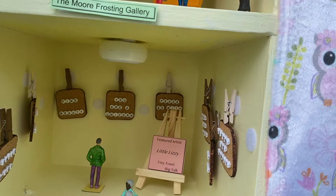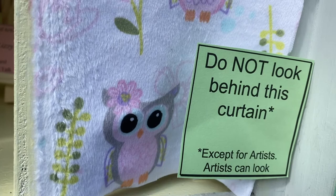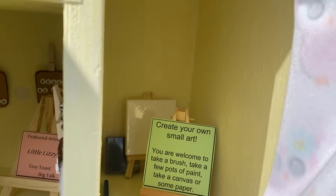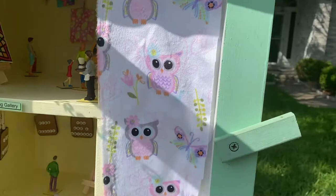What's this? Do not look behind this curtain, except for artists. Artists can look. So this is the secret. There we go. It's a little back storage room. A little few pieces of canvas and some paints. So feel free to take some. Please do not take the little people.